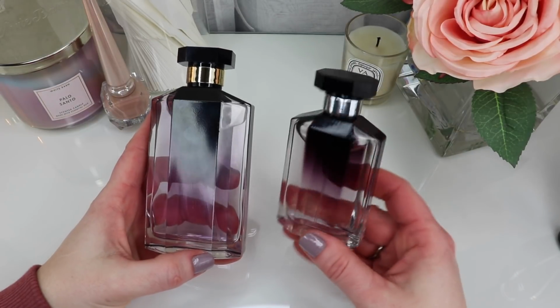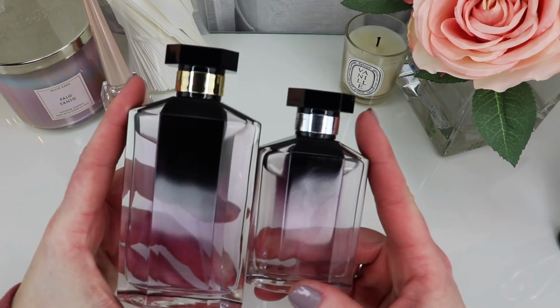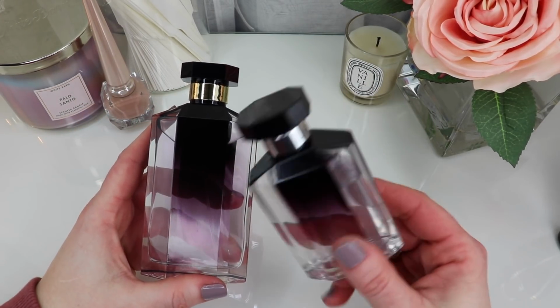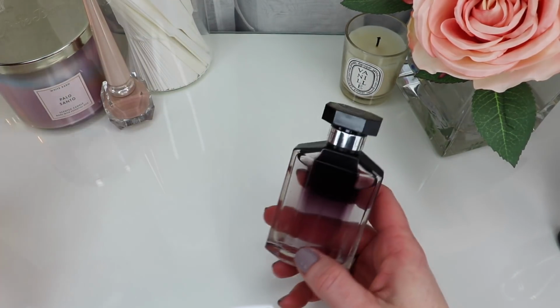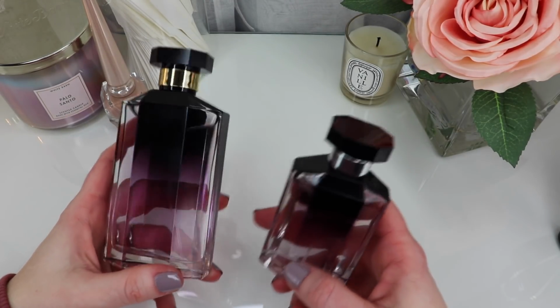But here you can see, although it's smaller, I have another bottle of it, and it's not just smaller. If you'll notice the tops, this one has a silver top, this has a gold. That's because this one is the older formulation, and it came in the old packaging too. It was sealed, which was nice. So anyway, I like them both, and I think they're both really beautiful.